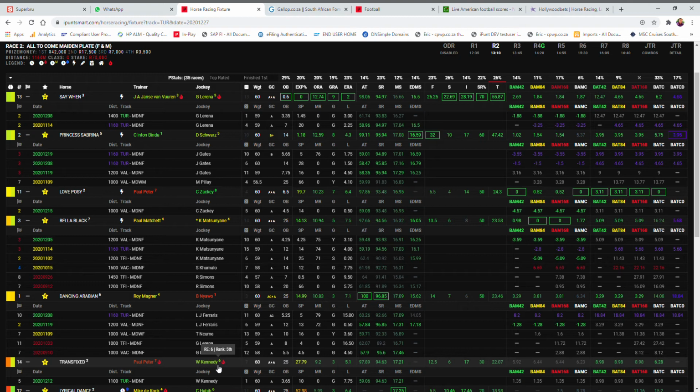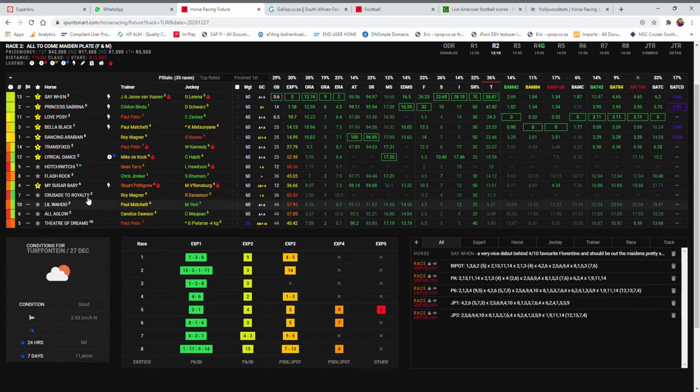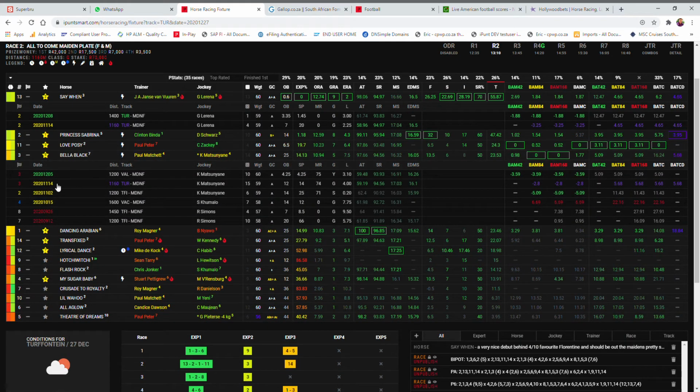And then we look at Bella Black. Now Paul Matchett has eyes on Tiger here in this race. That's the favourite. And spare a thought for Bella Black here. If I'm just taking Say When versus Bella Black, then 25 to 1, ran third on the 14th of the 11th, 4 lengths behind the winner. Started at 12, drifted to 14 from a 15 draw.